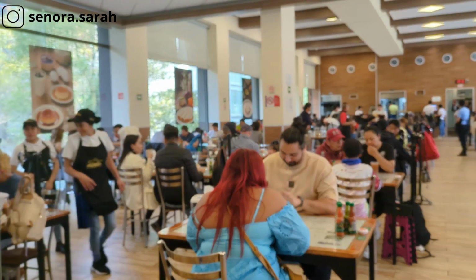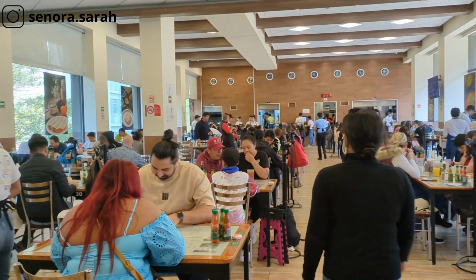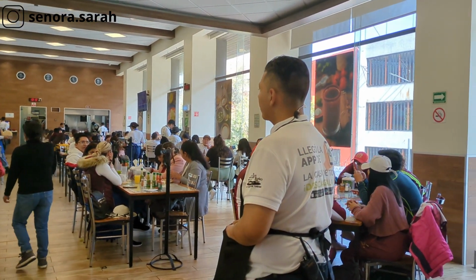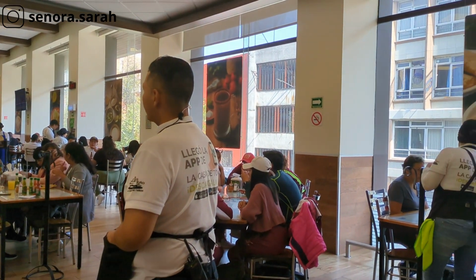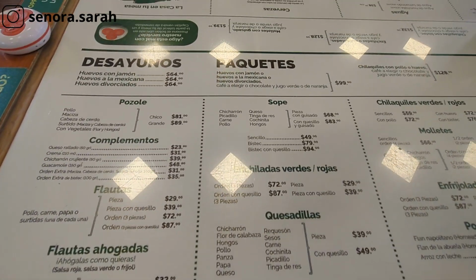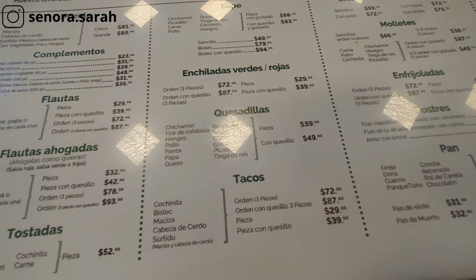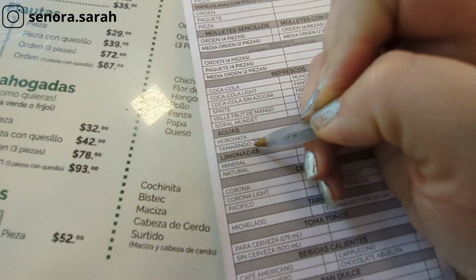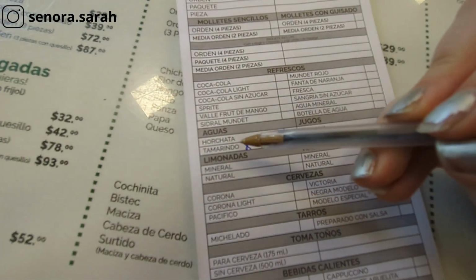So this is just a quick overview of the restaurant. It's very clean, it's always busy, and it is a little bit loud, but it's still very nice to eat here. And the menus are also on the table, so you never have to ask for a menu. You always are going to know the prices. You'll have to write what you want on this slip of paper and indicate how many.